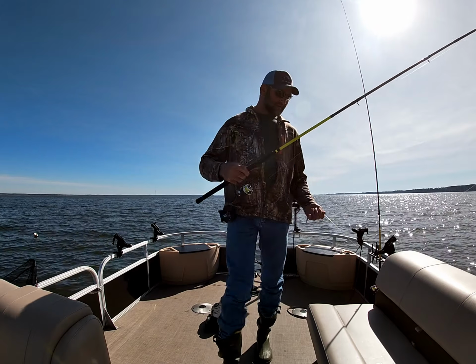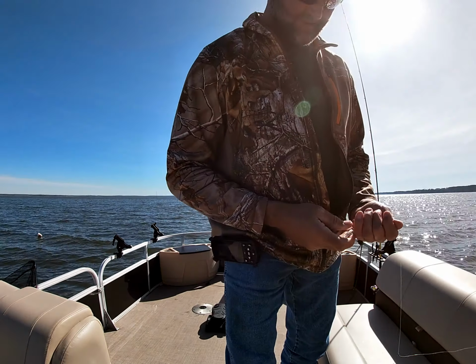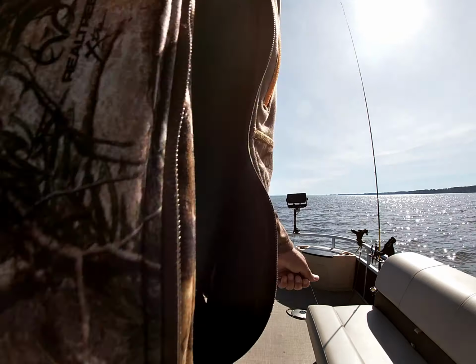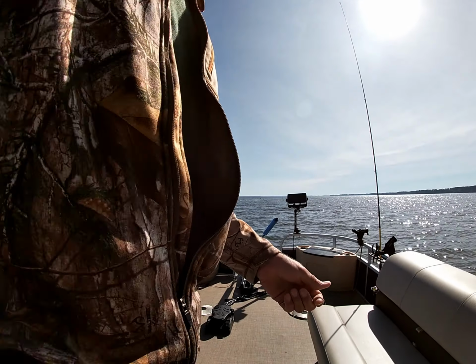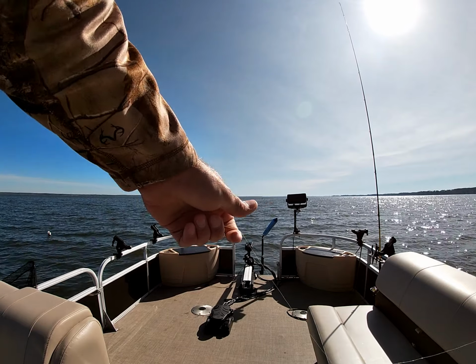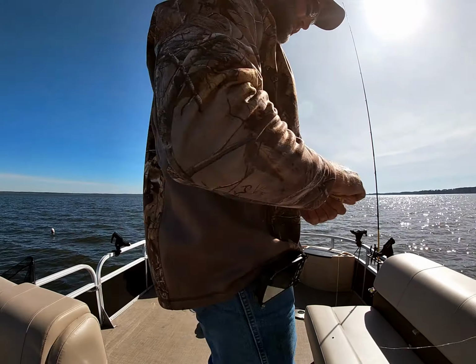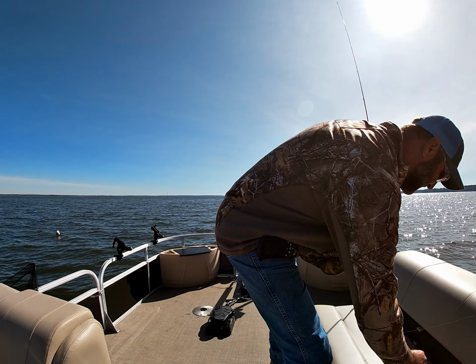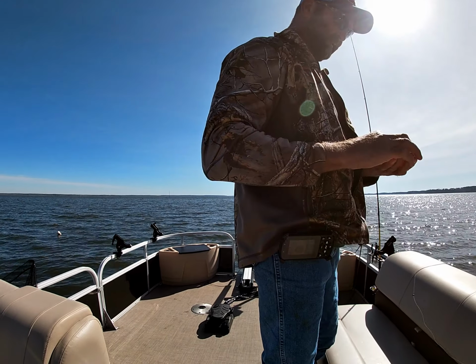Yeah, I'm pretty sure it's all crappie, but they're acting funny. They're short striking bad. I'm gonna put something on there to see if I can make them hold it a little bit longer where I can get a hook in them. Put one of these niblets on there and see if I can give them a little something to taste.